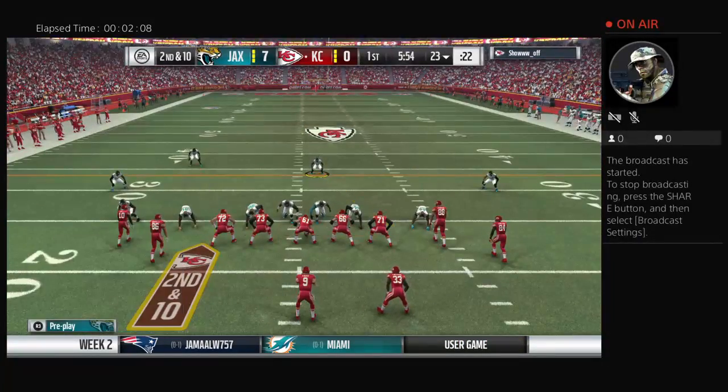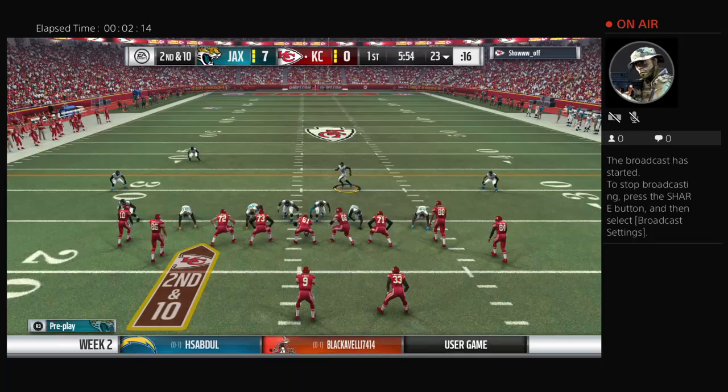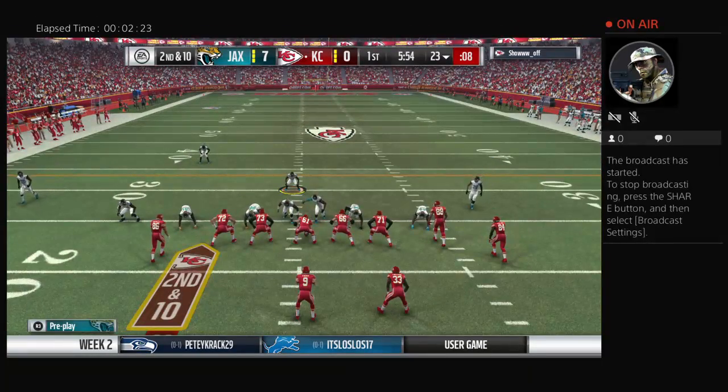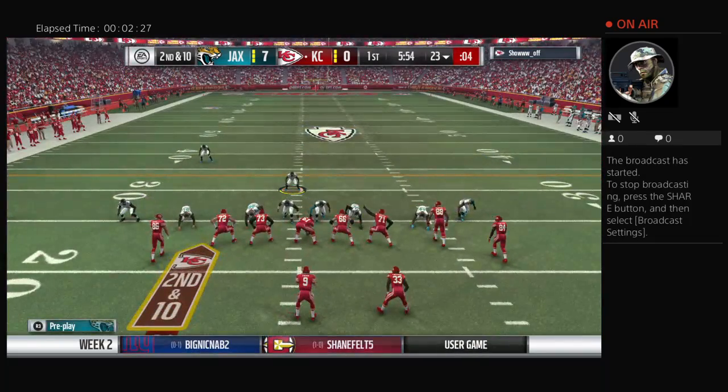Hey. Now let's go. Green 39. Green 39. 57. Mike 57. Gun. In motion, Hill. Looks like the defense in press coverage here. All right, now look at 56. Gun.